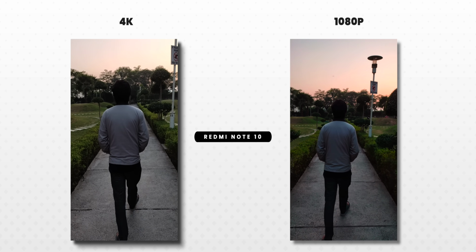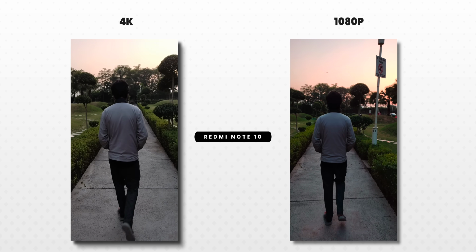For videos, Redmi Note 10 lets you shoot 4K video from the rear camera, and I was like, what? 4K video in this price range? And the video quality is good. However, the stabilization goes off in 4K.